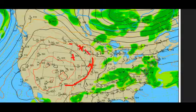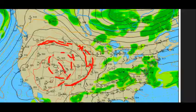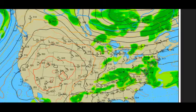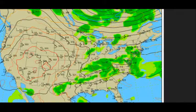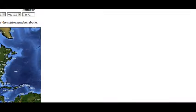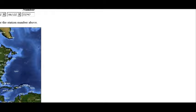So this right here is basically where the source of the capping is at this time. Air is a lot less capped over Michigan and Wisconsin, Minnesota. And we'll take a look at one of the soundings. Why don't we do that right now? Okay, let's see here. Let me pull up International Falls. That should just be ahead of that line of storms that we saw around midday.